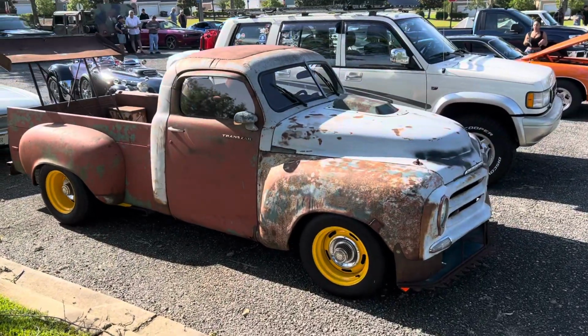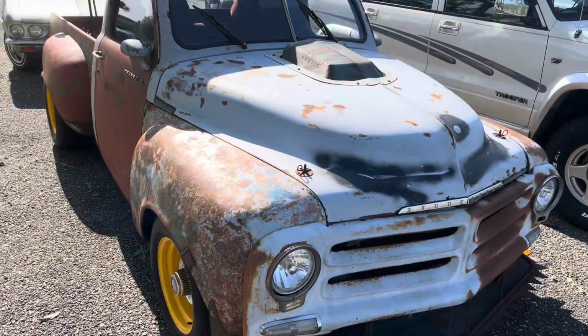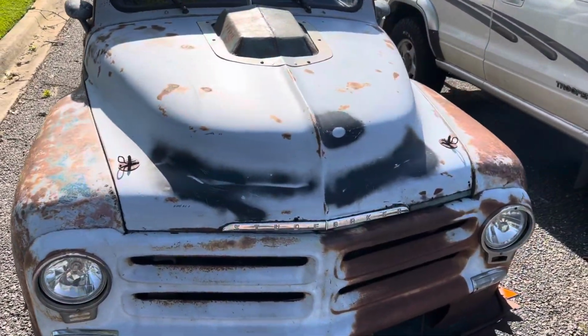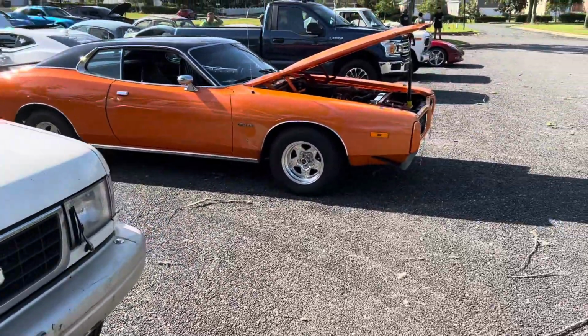It's an old rat rod truck. It's got an LS swap engine in it, of course. At least that's what he says. I've never seen him have the hood up, so.